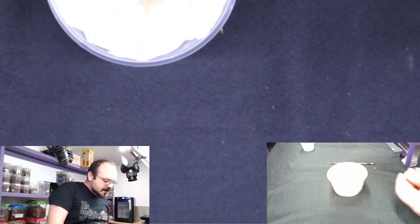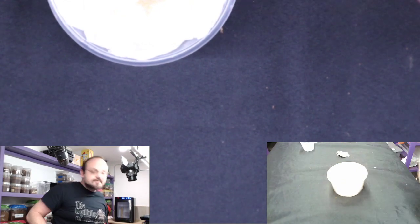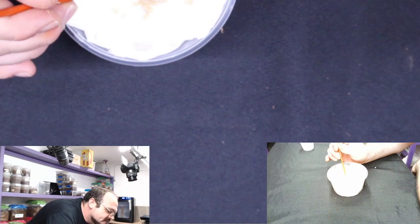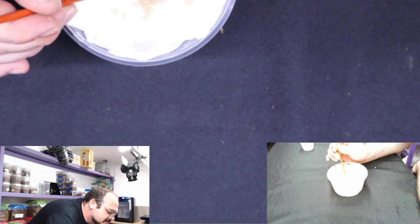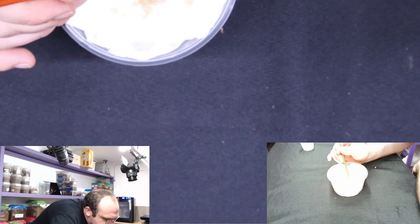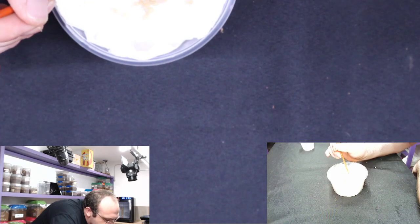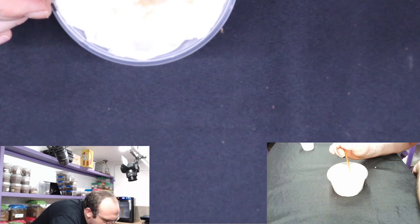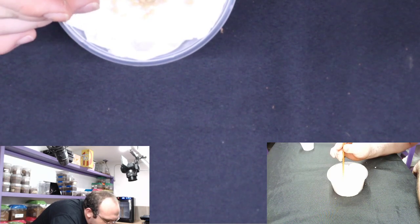So this is probably a very good time to split them up. They're eggs with legs, which means within a week or maybe a week and a half, they should have their first molt, and they're probably not that far off. So I'm just going to spread them out a little bit because they're stacked on top of each other. There we go, little ones. There we go.